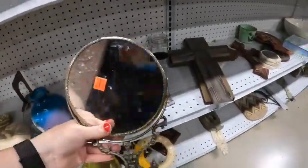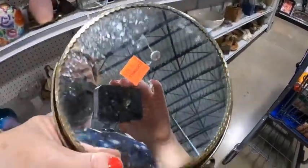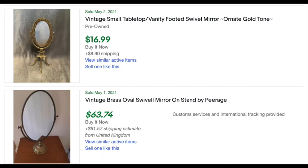A vanity mirror. This is coming home with me, and I'm going to sell it for a bunch of money. $6? Yes. So this is what I'm talking about with these vanity mirrors, with certain things that people want what they want. They want a certain style, they want a certain look, and they are willing to pay.